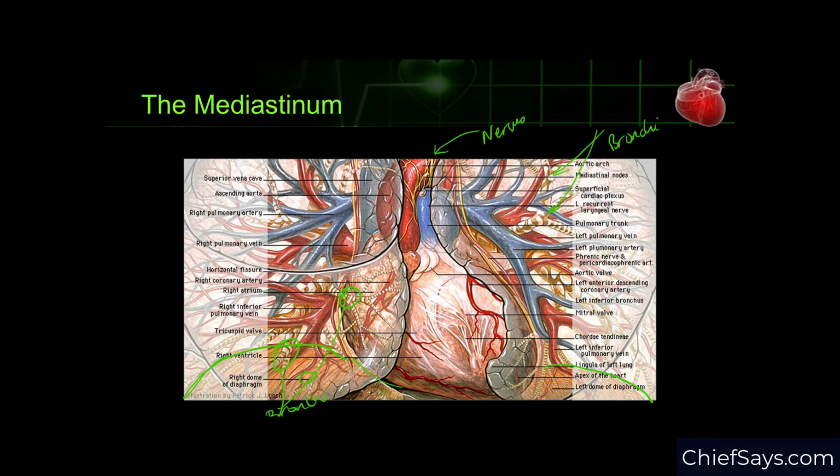We've got some large blood vessels, so these blood vessels and these blood vessels are going to be our pulmonary circulation. We've got the arch of the aorta here. We've got our branching to pulmonary circulation, kind of tucked back all these structures here. We have the vena cava. So there's a lot of stuff in this space.